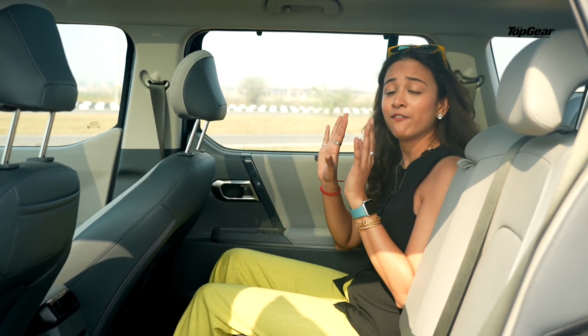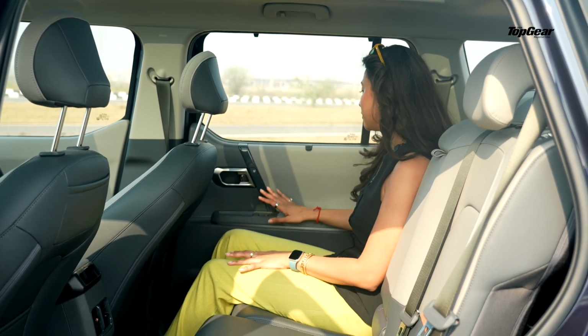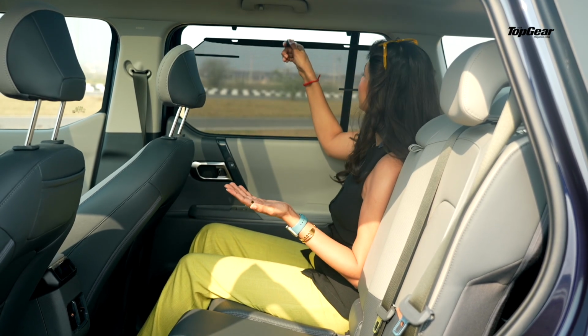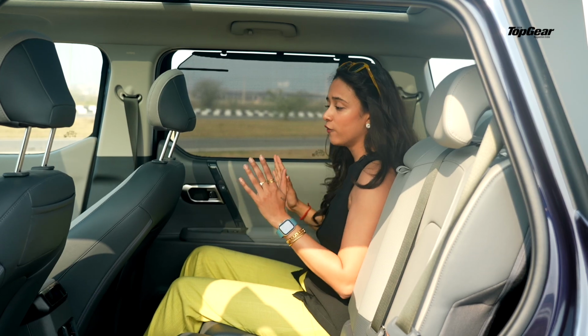And then if the front ventilation is not enough for the drivers, they have also added rear seat ventilation as well. So right here is the button to have your ventilation, and a good part about the car, you do not really get that in most of the expensive higher segments as well, but here we have the curtains, which is a good feature as well.